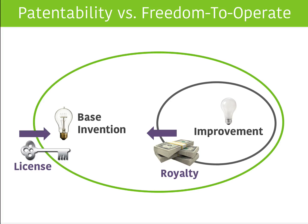So this is a very brief dive into this whole patentability versus freedom to operate concept, but suffice it to say that when you are looking at your portfolio, you need both of these things. For investors, you need both of these things. To sell your product, you need both, and they're both very important. So you need to have that ability to exclude others, and you need to be able to practice your invention. That means you are not infringing somebody else's patent. You have the freedom to operate.